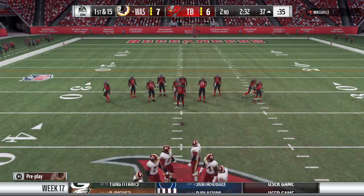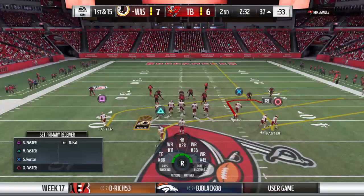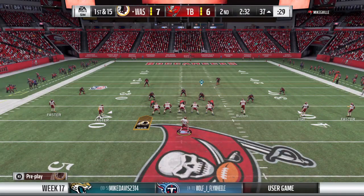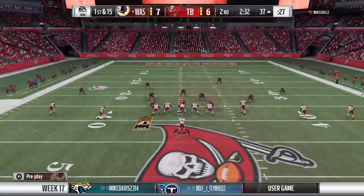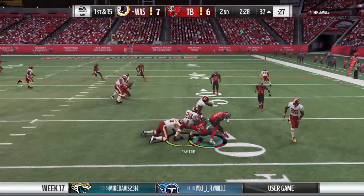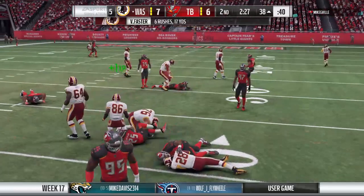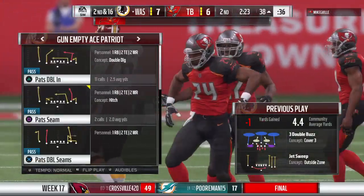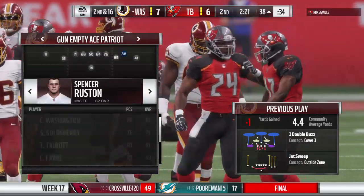Here we go on 1st and 15. They'll run it now out of the gun. And this play will be blown up. He'll lose yardage back at the 38. It's a loss of a yard there, and now 2nd down.